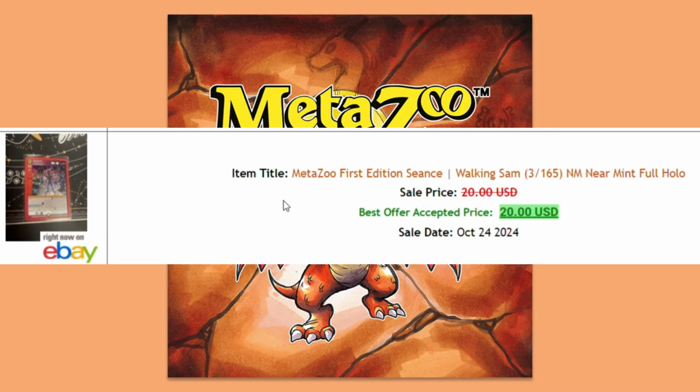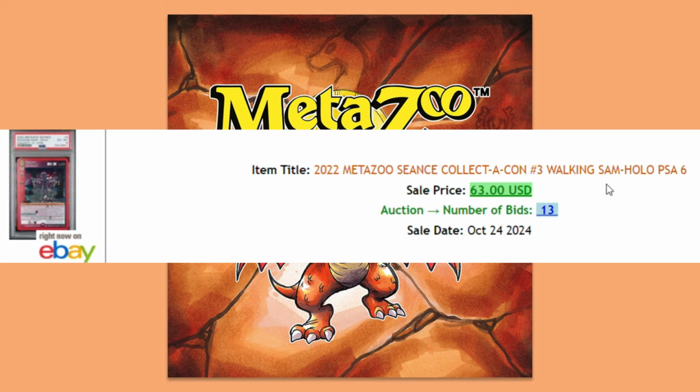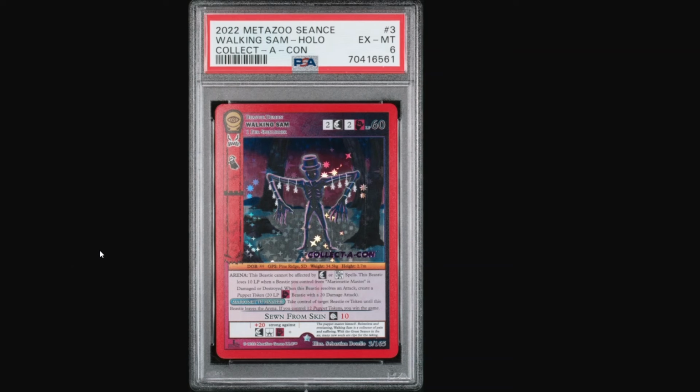Next, we have a few Walking Sam cards. So Walking Sam from Seance. I actually forgot Walking Sam was in Seance. $20. And then we have a Collecticon stamped Seance Walking Sam Full Hollow PSA 6. Sold for $63 in auction.